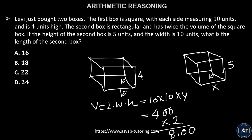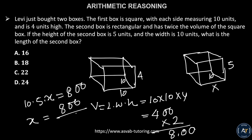Now, what is the length here? Same way, so 10 times 5 times x gives you 800. Now you have to divide both sides by 5 times 10, which is 50. So x equals 800 divided by 50. If you simplify, that gives you x equals 16. So the correct answer is 16. So that is the answer option.